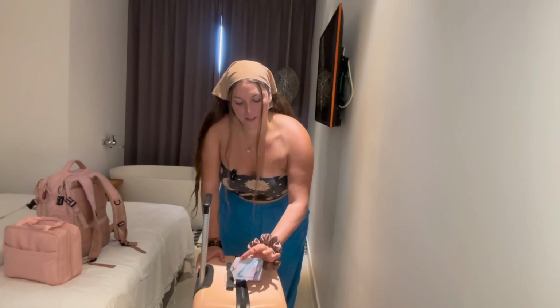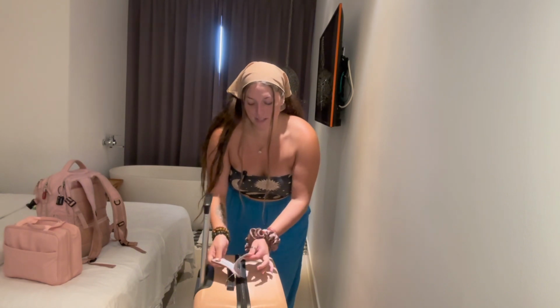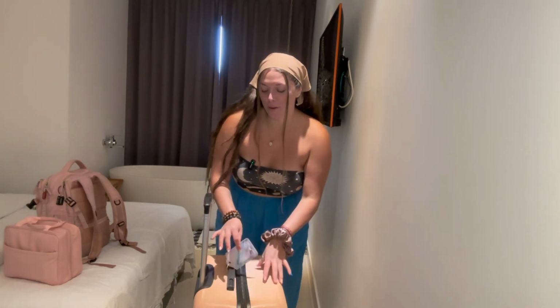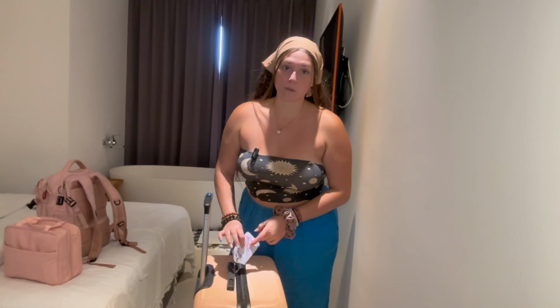Next up is my matching luggage tags. They're pink and purple and blue marble, and I love them. The best part about this is you can put your name, address, phone number in case for some reason your luggage bag gets lost at the airport. Mine hasn't. But in case it does, they can find you very easily. I put these on every single one of my bags.